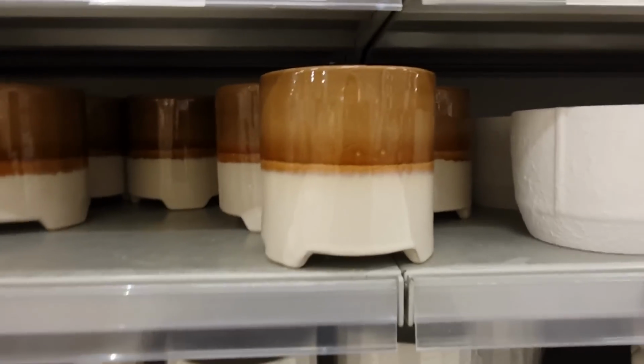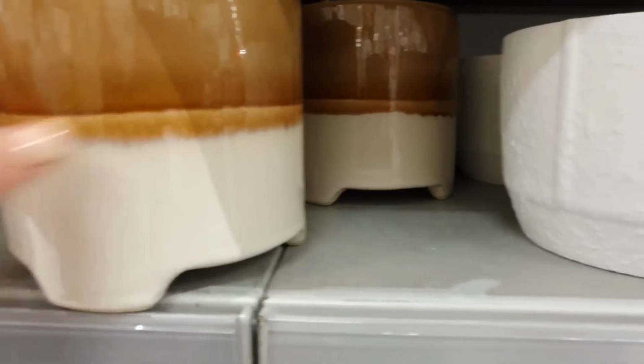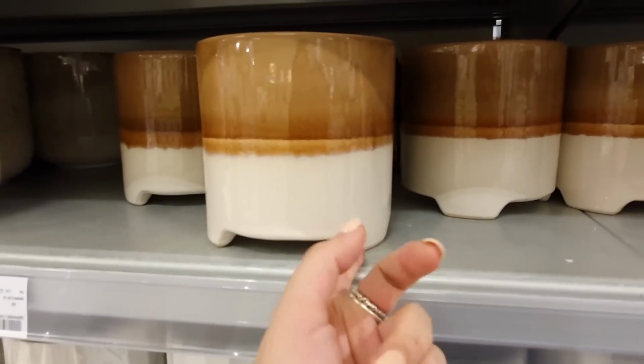Now this last pot is a bit different with its little feet. It's kind of got that 70s look with the half brown glaze. Not exactly my style, but I definitely think this is going to tick some boxes for some people, and some of you are going to really like this one.